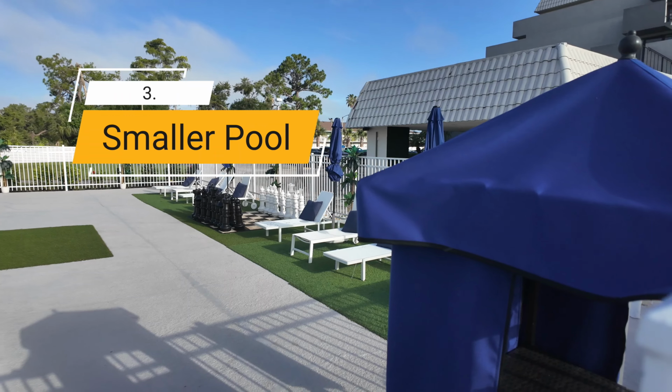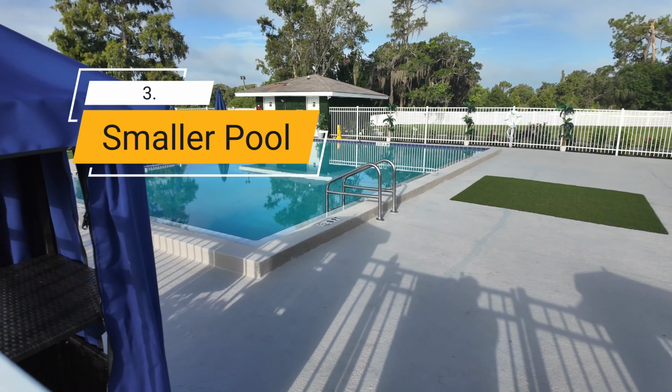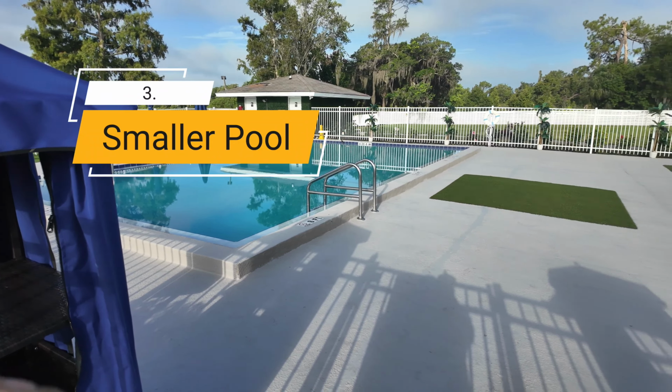Number 3, speaking of pool, I think the pool is pretty small. For the size of this hotel, for how busy it is, I was expecting something a little bit larger. And there's really no other, like, there's not a hot tub, there's no kids pool. It's just that one pool in the area. I do love the view that the pool gives you though of the lake.